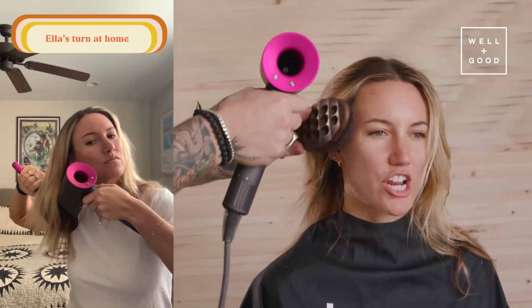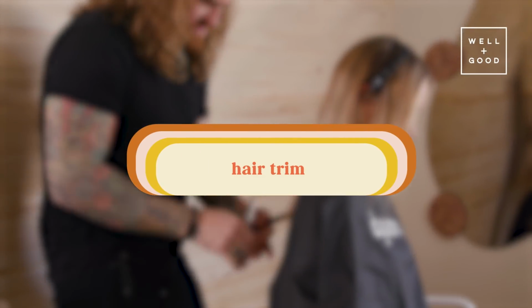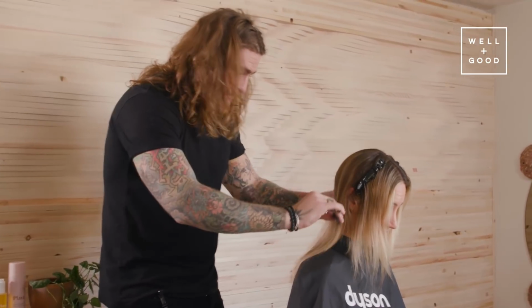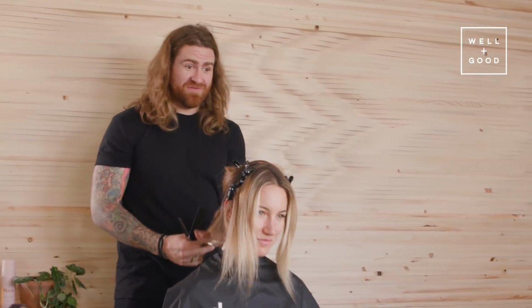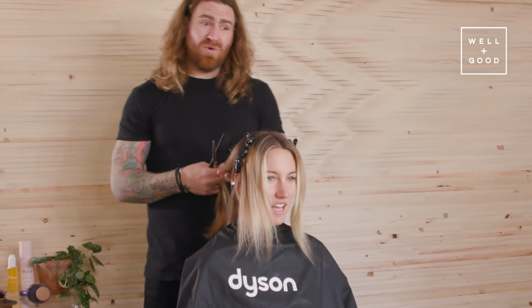I've been sitting in your chair for like a second and my hair looks better. Matthew, how long have you been doing this for? I started cutting hair when I was 12 years old. And everything just kind of spun from there. Look at you. It was definitely always just, hair really makes people happy. And that's still why I love it.